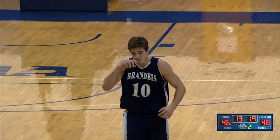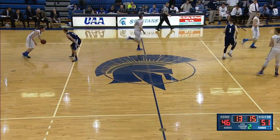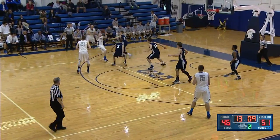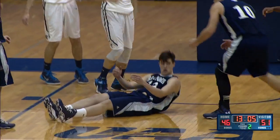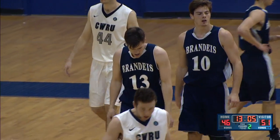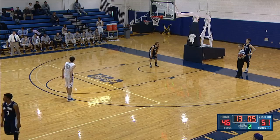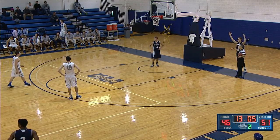That's a long three from Cooper, though. He's got 15. And Cooper is not a guy, Ron, that takes quantity three-point shots, but he takes quality three-point shots. It doesn't take him much to get hot from that three-point arc. Case needs a bucket. Foul's going to go against Eric Black. Going to call a player control foul against Eric. That is going to be his first foul.